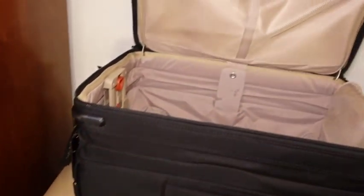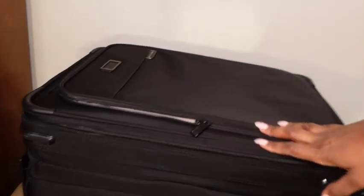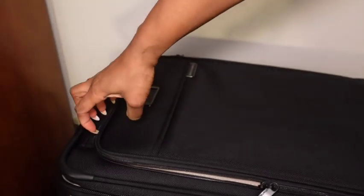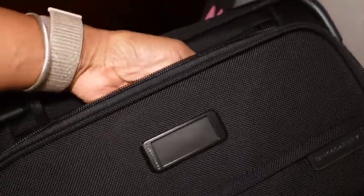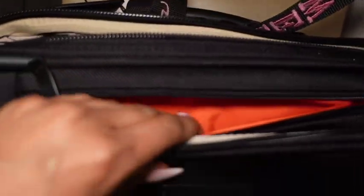This compartment here. And then you have the outside. So I put my laptop right here, and I put one more thing in there and it fits comfortably. I didn't even see this part. So you have a whole little another compartment here. It's kind of small in here, but it's actually okay size.